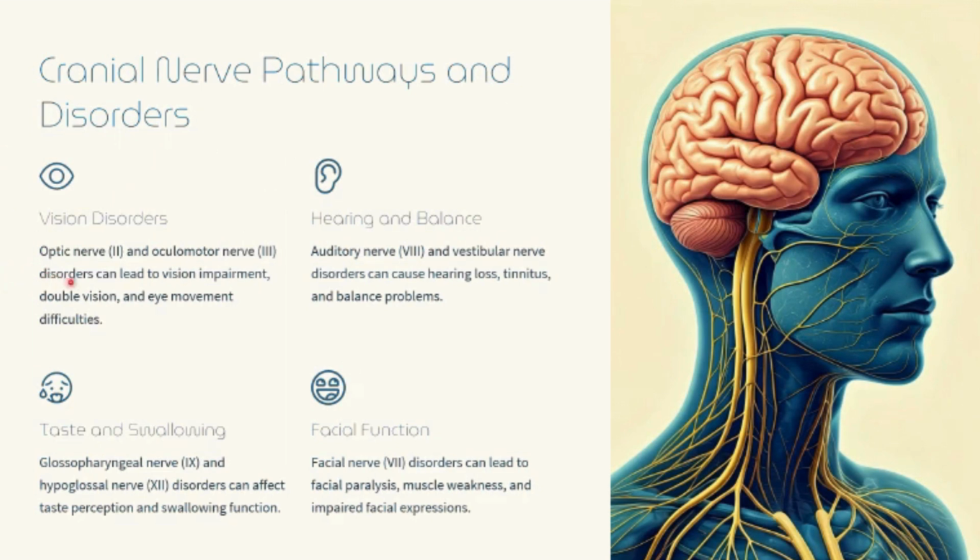Cranial nerve pathway and disorders. Visual disorders: optic nerve 2 and oculomotor nerve 3 disorders can lead to visual impairments, double vision, and eye movement difficulties. Hearing and balance: auditory nerve and vestibular nerve disorders can cause hearing loss, tinnitus, and balance problems. Taste and swallowing: glossopharyngeal nerve and hypoglossal nerve disorders can affect taste perception and swallowing function. Whereas in facial function, facial nerve disorders can lead to facial paralysis, muscle weakness, and impaired facial expression.